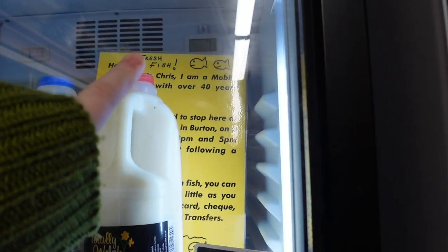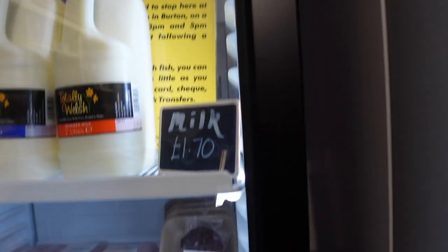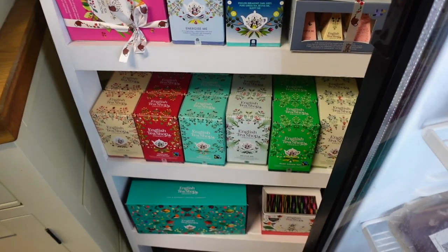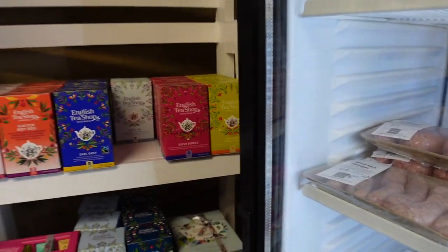Oh, they've got a sign up about the fish guy in the loo. Look at his fish drawings. Yeah, that's what I was talking about earlier. I think that's how it all started, wasn't it? People coming in for milk and eggs and that. It's lovely, and it turned into this. Right, shall we head out?